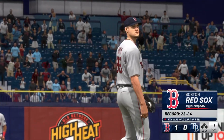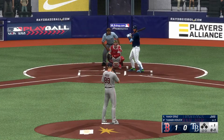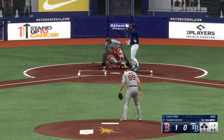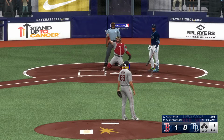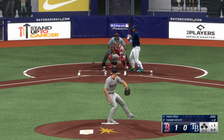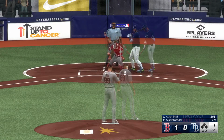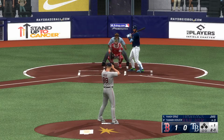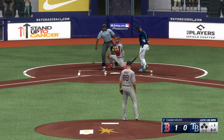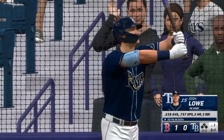Yandy Diaz can't hold up, and that's a strike. Next offering is down low. Just missed. Just missed. Josh Lowe waits on deck.